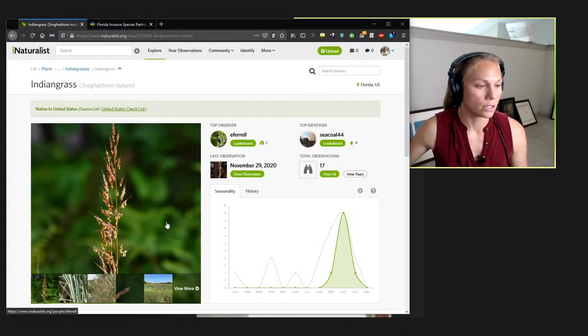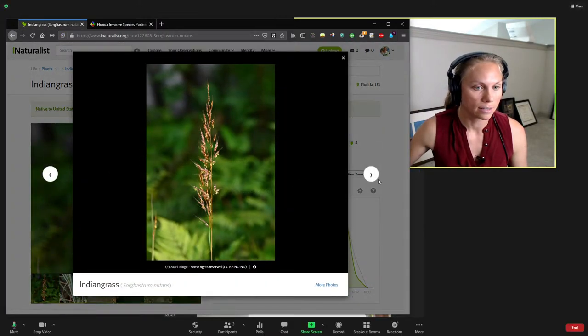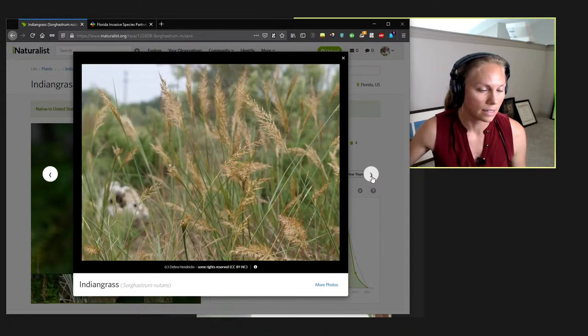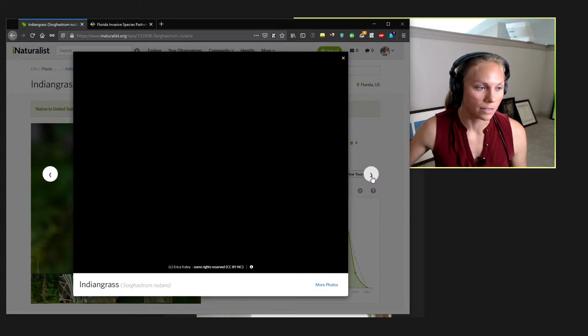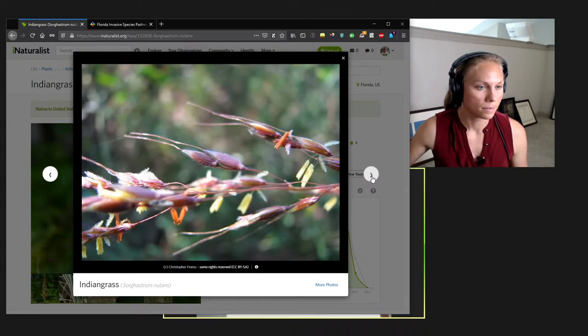I also wanted to show off Sorghastrum nutans, the Indian grass, what it looks like, just so everybody could see that the seed heads look significantly different. If there's seed heads available, then it's a no-brainer. There's nothing that looks like a Cogongrass flower, but they are frequently not flowering.